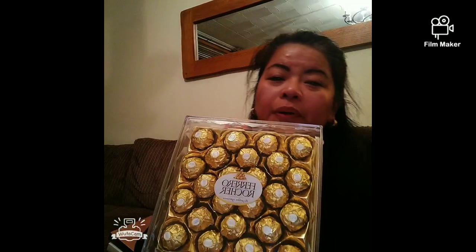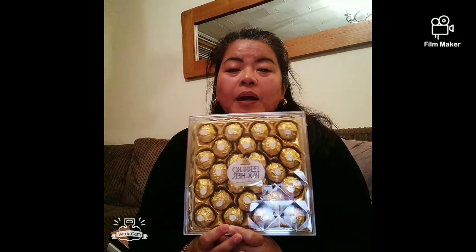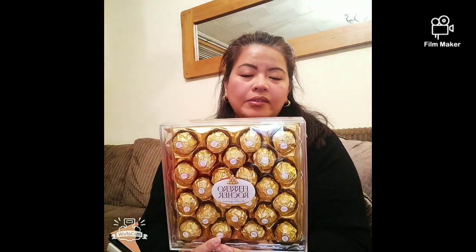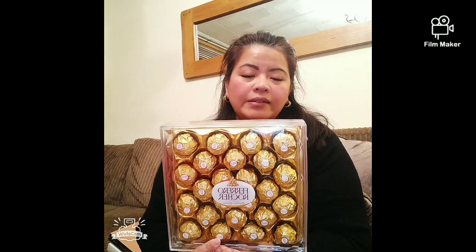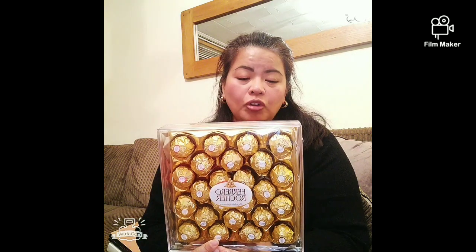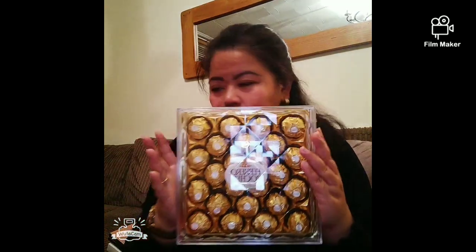And another box here is Ferrero Rocher, syempre. Ang aking paborito. This one, I picked this in Marks & Spencer. Malamang ito ang una nating mauubos. Kasi I really like this. I really love this. It says here, a whole hazelnut surrounded by delicious layers of crispy wafer, a velvety filling, smooth milk chocolate, and finely chopped hazelnut pieces. So, yun. Ito guys, my favorite. So, ito malamang unang mauubos, like what I said.